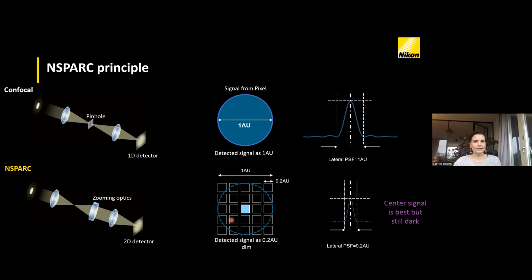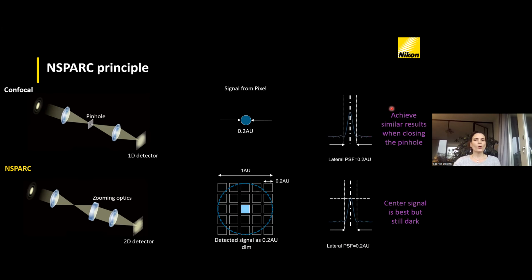On the center pixel, this is the best signal, still dark of course, because it's a 0.2 Airy unit, but it is on center. This is equivalent to someone closing the pinhole of a regular confocal microscope to 0.2 Airy unit. The result when closing the pinhole would be high resolution, but with a trade-off of brightness.